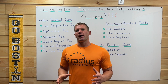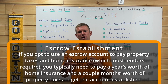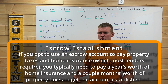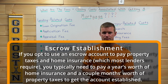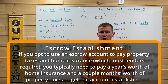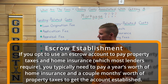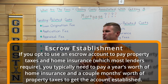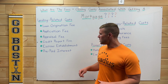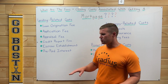And then these last two, escrow establishment, right? With an escrow account, your escrow basically pays your real estate taxes and your homeowner's insurance, right? Now, in order to get that escrow account started, you're most likely going to have to pay a year's worth of homeowner's insurance up front and then a couple months worth of real estate taxes, so that the mortgage servicer can then pay your taxes and your insurance every quarter or every year. And then last here is prepaid interest.